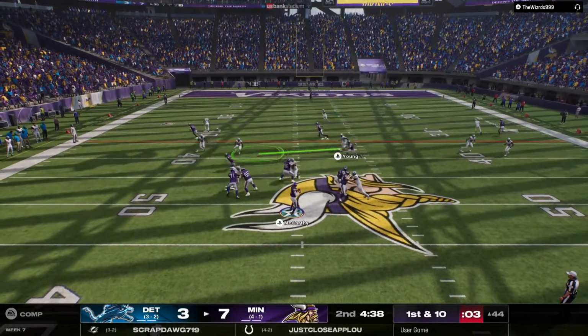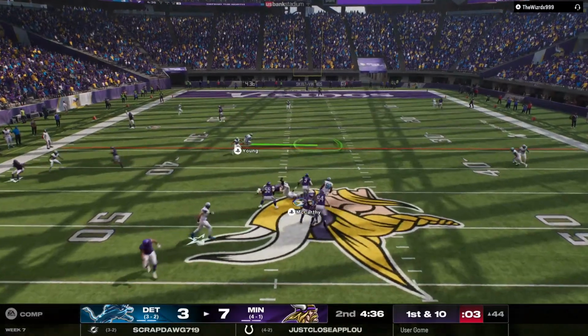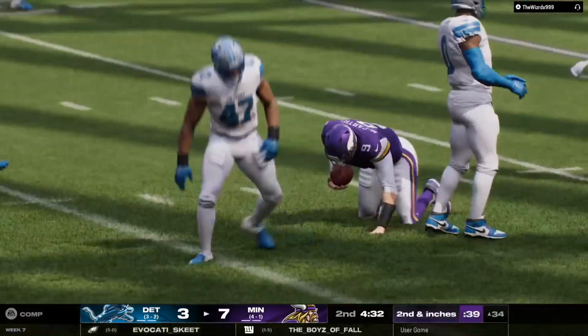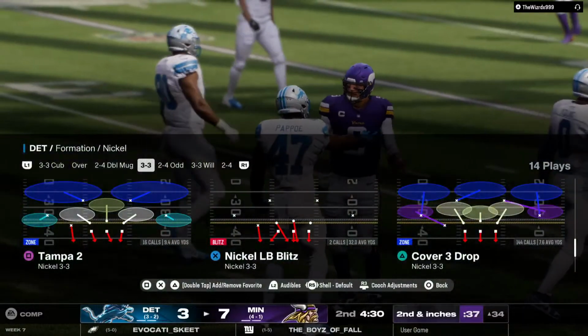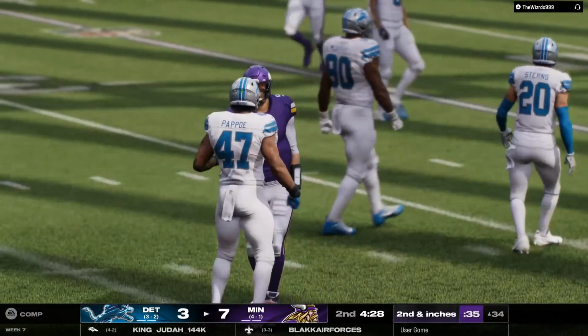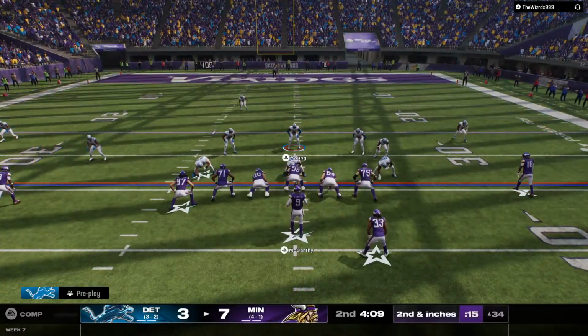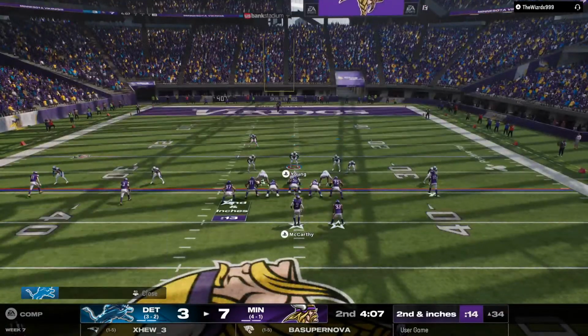Working out of the shotgun, it is McCarthy. Well, that scramble is ultimately going to end up short of the first down, Mike, but it's going to help quite a bit. That's a great job by the quarterback. Just taking what the defense gives you, get downfield, pick up good yardage.